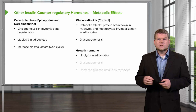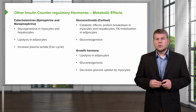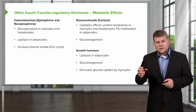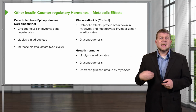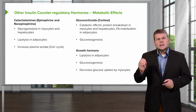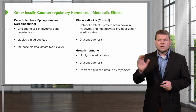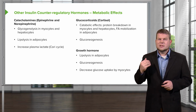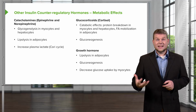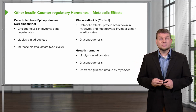Growth hormone also causes lipolysis, gluconeogenesis, and it decreases glucose uptake by muscle cells or myocytes. Those again are all things that will go in opposition to what insulin is trying to do. So when you think about insulin, you have to think about what is the blood glucose level, what are all those things that are stimulating it, but then you also have to account for what are all the different hormones working against it, like catecholamines, glucocorticoids, and growth hormone.